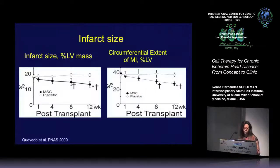So with cardiac MRI, we are able to measure infarct size, either as percent of LV mass or as circumferential extent of MI, percent of LV. And again, we see that there's a significant reduction in infarct size in the MSC-treated animals, not in placebo.